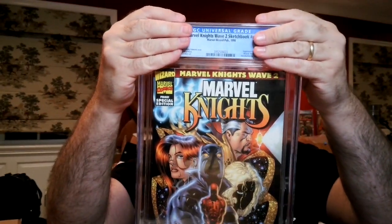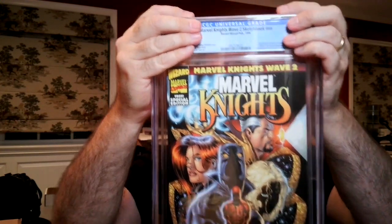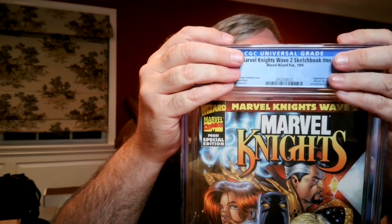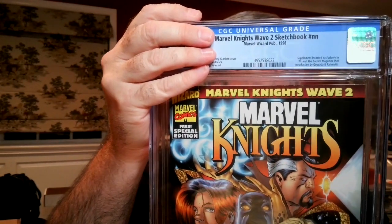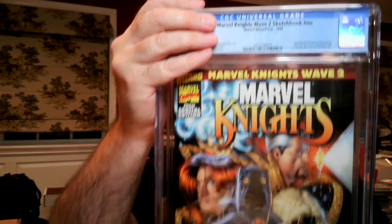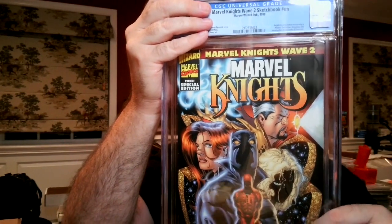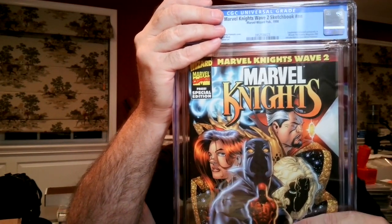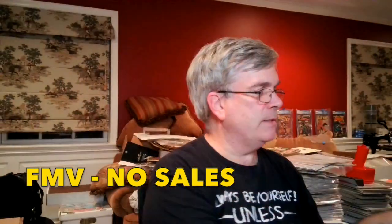Oh, this is an interesting book. Marvel Knights Wave 2 Sketchbook. This is the first published appearance. I'm trying to see what they have in the grader's notes. Okay, let's see. Supplement included exclusively in Wizard Comics Magazine 90. Introduction by Quesada and Palmiotti. It doesn't say that. I'm pretty sure this is the first published appearance of Yelena Belova as a preview of her appearance later on. So this came back as an 8.5. I'm not sure. It's going to be difficult to get, I think, pricing data on that one.